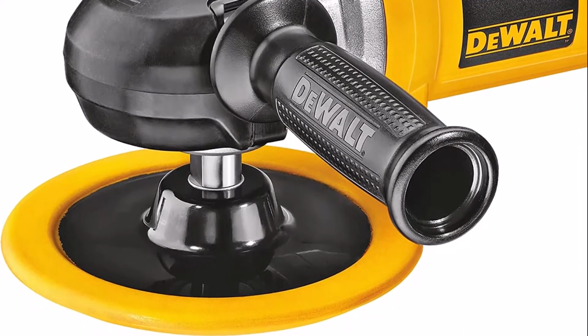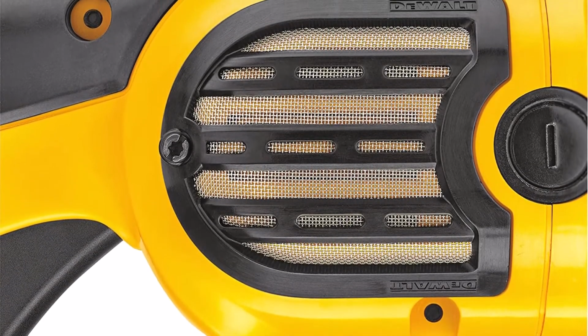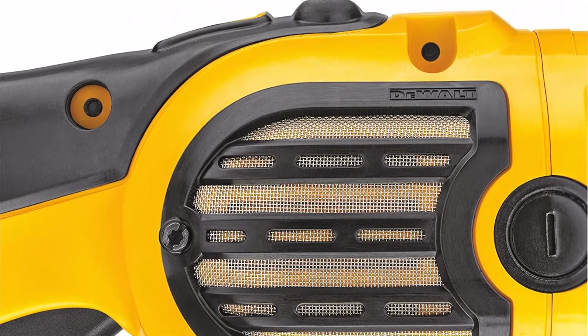Despite the fact that this durable tool weighs only 6.7 pounds, some users remark that using it can be a little taxing. However, one user advised to let the weight of the polisher do the work to prevent user fatigue and get the most out of this highly rated car buffer.